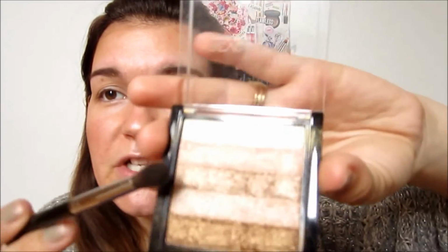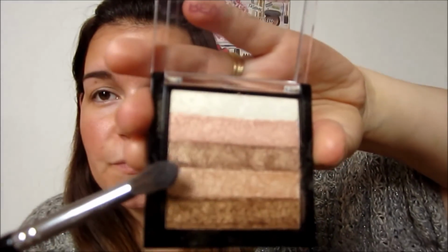Okay, give some definition. I'm gonna take this third one from the top here, this one right here, hopefully you can see that. The camera is just like, whoa, glow everywhere. Doesn't wanna focus. And I'm just blending this into my crease.